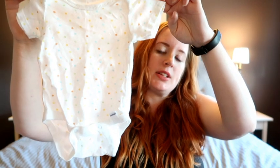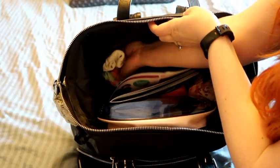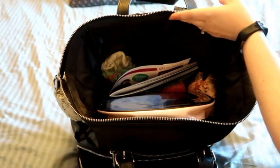I'm also bringing this little onesie. It just has little dots on it. This is actually the only short-sleeved onesie that I could find in my stash of old clothes that I had for the other kids, because again, they were born in winter, so we didn't really use short-sleeved things for the first few months. So this is the only one that I could find. I've bought a few new ones since then, but this is the one that's going with us.